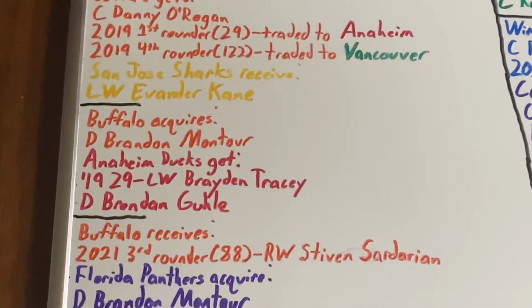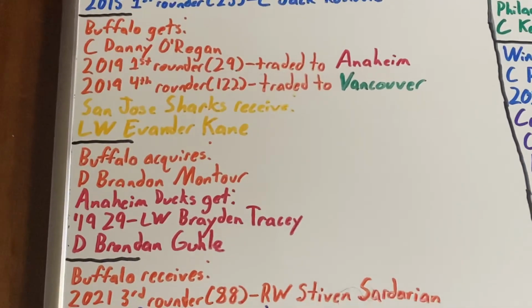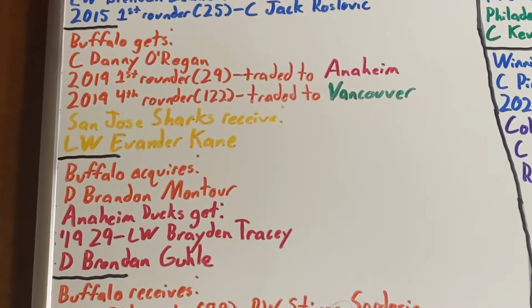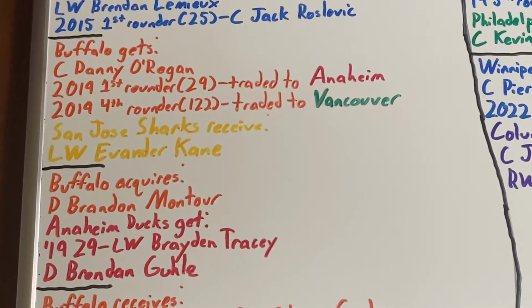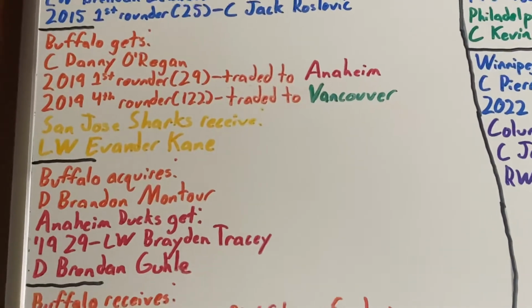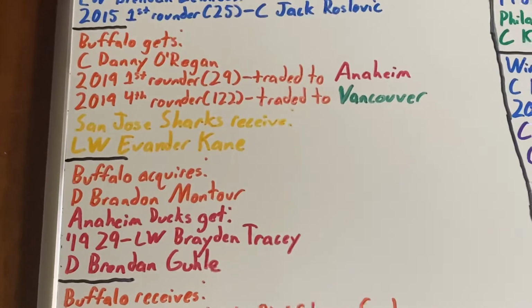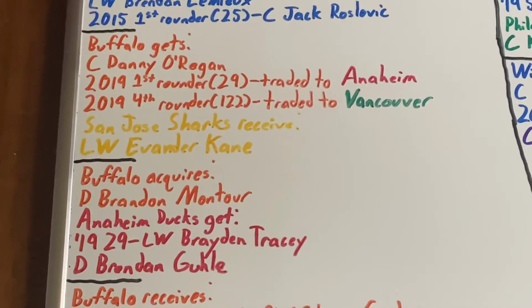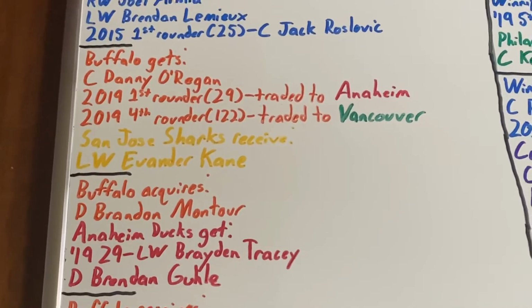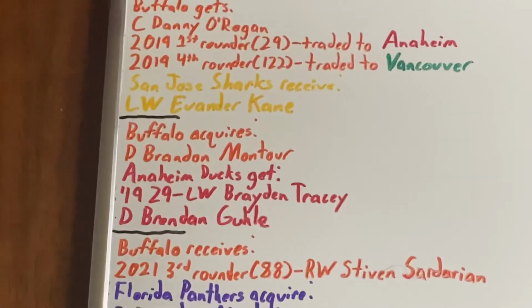Next, we have the Anaheim Ducks, who got a pair of assets in exchange for Brandon Montour. So the first one that we will look at is left wing, the 2019 first round pick, the 29th overall pick. And with that, Anaheim would select left wing Braden Tracy, who is currently in the AHL. They also got defenseman Brendan Gooley, and Gooley has bounced between the AHL and the NHL, pretty much splitting his time 50-50 between the two leagues. He has okay numbers, but there's a reason he bounces. He's a good 7th defenseman.